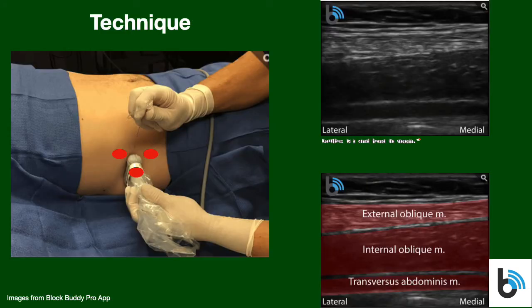Now, as far as technique, these images are from BlockBuddy, and as I said before, we're basically going to pick 3 injection sites on the lateral abdominal wall, and in each site we're going to inject into each of the 3 abdominal muscles. This first site is in the mid-axillary line, between the iliac crest down here and the subcostal margin where the lower ribs are. So we're going to go right at that midpoint, right in the mid-axillary line, and do our injection into each of the three muscles.